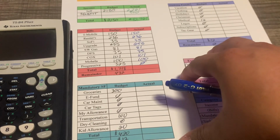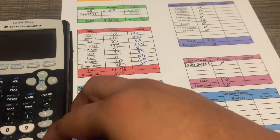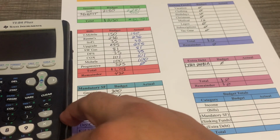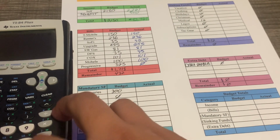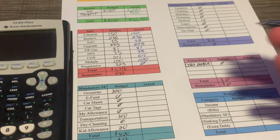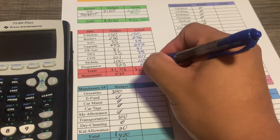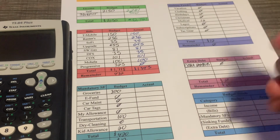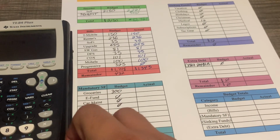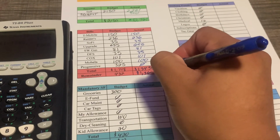So for this week's paychecks, bills are $150, $236, $35, $655, $81, $35, then $201. So that'll bring me down to $1,393, and we'll subtract that from $2,761. That'll leave me with $1,368.